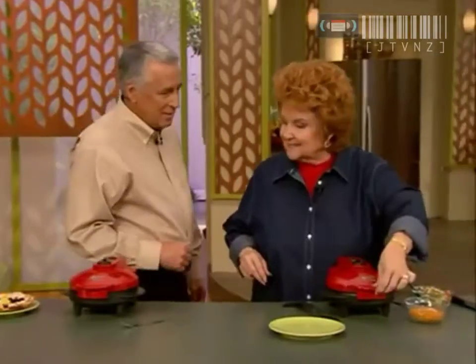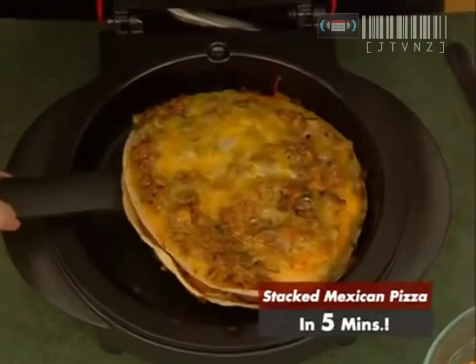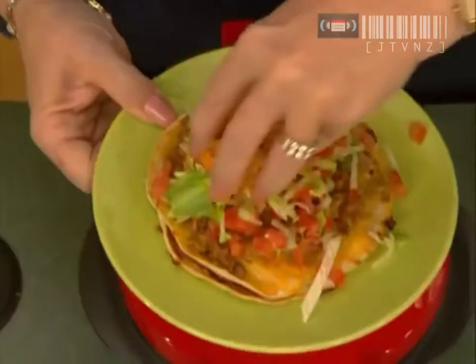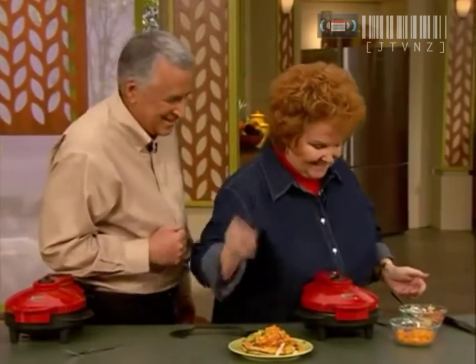And now how about our stacked pizza? Look at that. Stacked pizza. Now that's our tortillas with our beans and meat. Kathy, doesn't it smell great? Unbelievable. I'm gonna add on a little bit of lettuce and tomato. Get this. My daughter made this up. These are crushed nacho chips, and it just gives it a little zing. Fiesta. Fiesta, exactly.